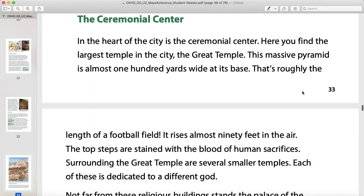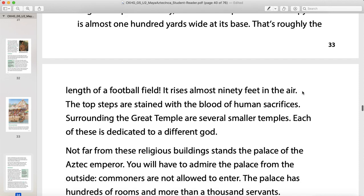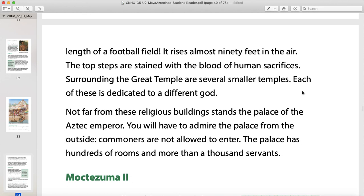The Ceremonial Center. In the heart of the city is a ceremonial center. Here you find the largest temple in the city, the Great Temple. This massive pyramid is almost 100 yards wide at its base. It's roughly the length of a football field. It rises almost 90 feet in the air. The top steps are stained with blood of human sacrifices. Surrounding the Great Temple are several smaller temples. Each of these is dedicated to a different god.